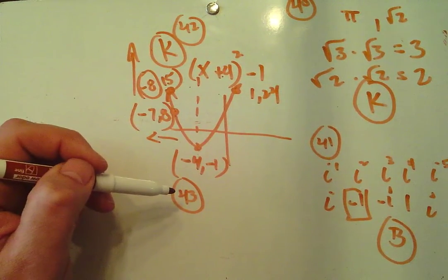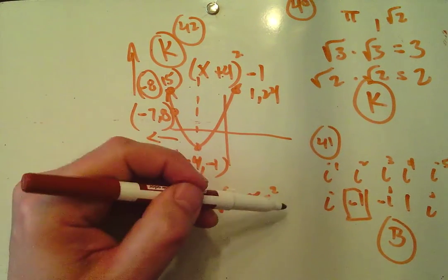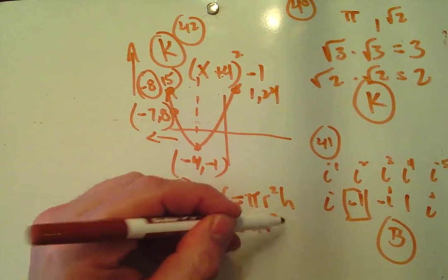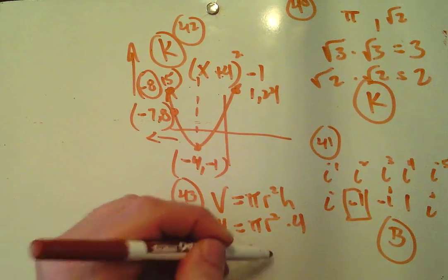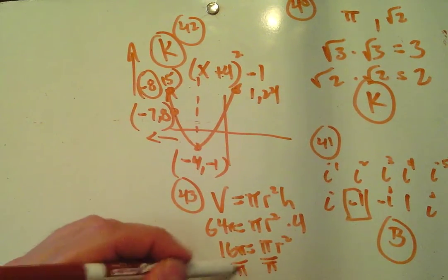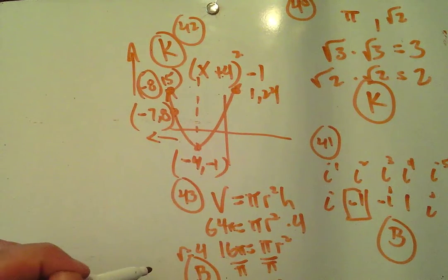43. The volume of a cylinder is 64. We need to know that the formula for volume of a cylinder is pi r squared, the area of the circular base, times the height. We know that the volume is 64. We know the height is 4. If I divide both sides by 4, I get 16 pi equals pi r squared. If I divide by pi, 16 equals r squared. So r equals 4, which is why B is the answer to number 43.